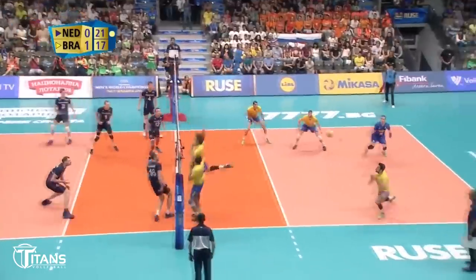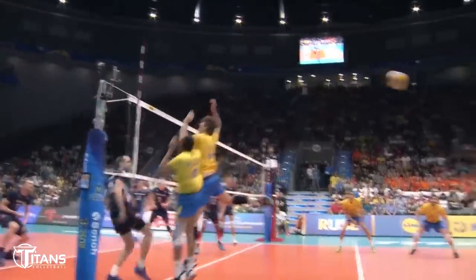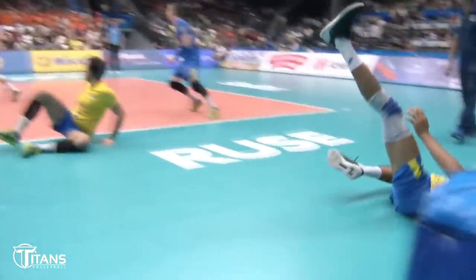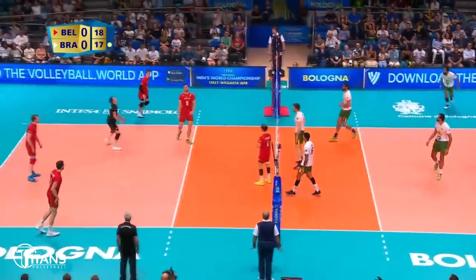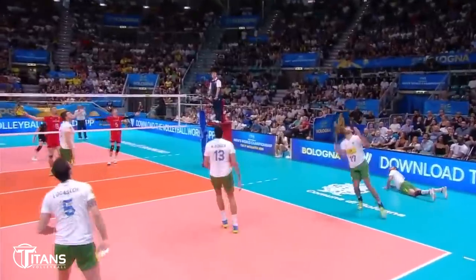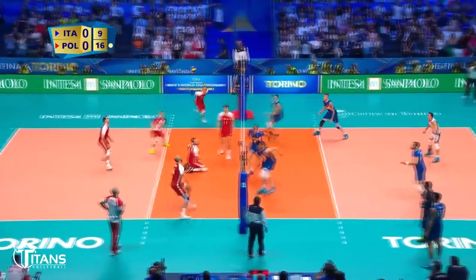What happened there? If I take this, the Netherlands tipping away, this is another big point. They are fighting hard. Brazil has got. Yeah, keeps it in play. Gets a good touch. Willia, brilliant. Absolutely brilliant. Oh, that one nearly hit. Change up. Zaitsev goes with the tip, but that's really good pickup. Satorski.